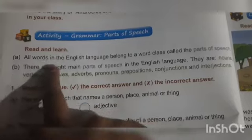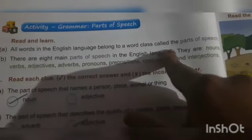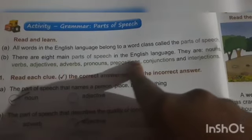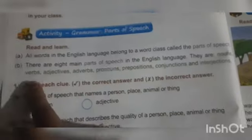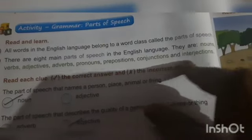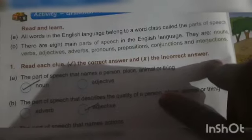Now see, here is some grammar part. Read and learn. All words in the English language belong to a word class called the parts of speech. There are 8 main parts of speech in the English language. They are nouns, verbs, adjectives, adverbs, pronouns, prepositions, conjunctions and interjections. Read each clue, write the correct answer and write the incorrect answer.